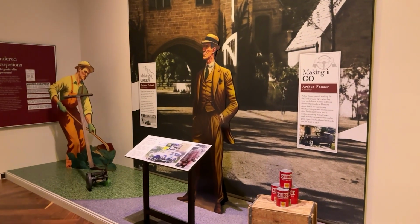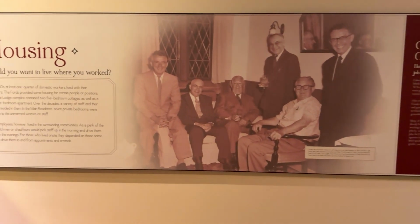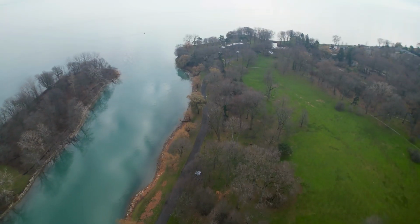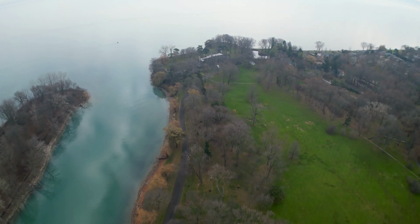Edsel Ford, the only son of automotive pioneer Henry Ford, was a man of vision and artistry. Alongside his wife Eleanor, Edsel blended modern innovation with a passion for art and design. Together, they created this estate as a haven for their family and a reflection of their shared love for culture and community. As we approach the main house, Ford Cove comes into view, a private inlet that opens to Lake St. Clair, offering tranquil waters that embrace the estate.